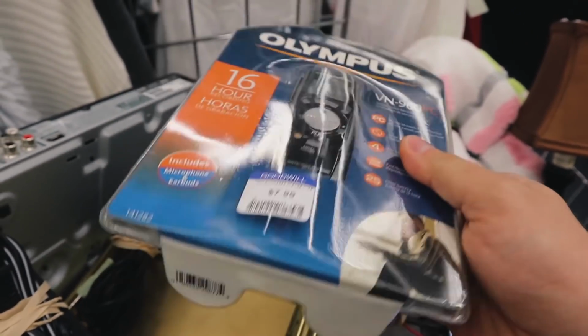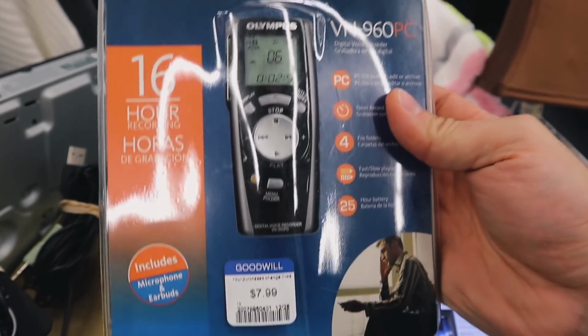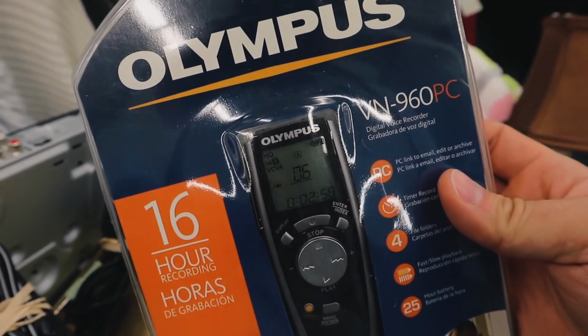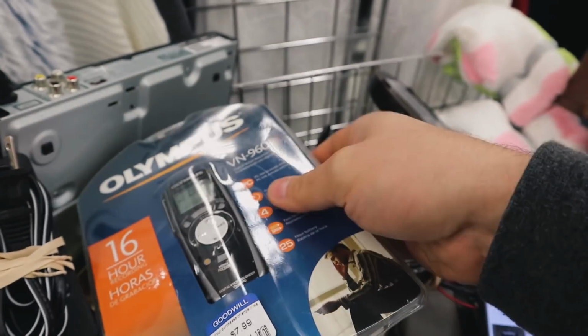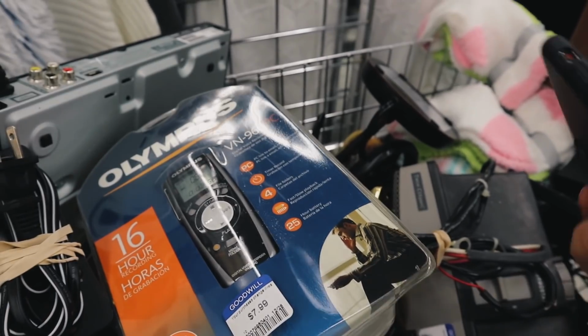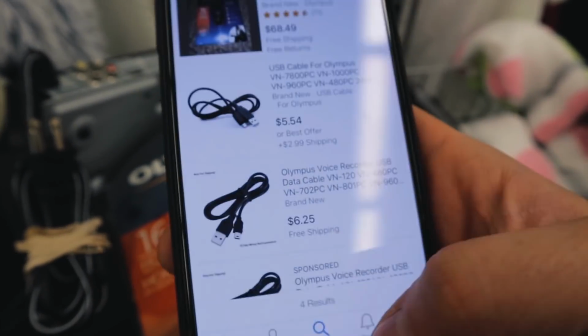I just pulled this factory sealed out of the bottom of this basket that just came out. $7.99. Everything's new on it. VN 960 PC. There are no new condition ones that have sold. There is one listing for 68.